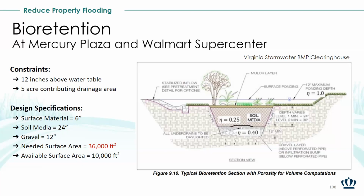However, knowing the contributing drainage area, we calculated the needed surface area for the bioretention, and that came out to 36,000 square feet, which far exceeded our available 10,000 square feet. We thought about expanding the area to meet this requirement. However, it is not recommended to have a single bioretention unit accounting for more than 5 acres of drainage area, and we had currently up to 15 acres of drainage area to this one spot.